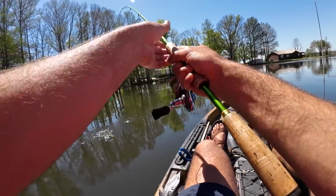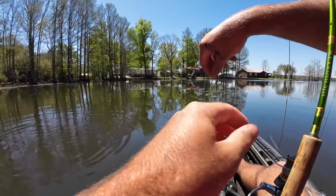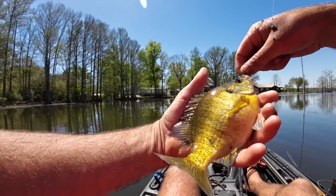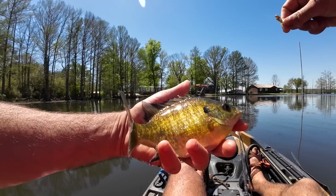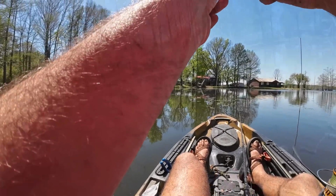Not bad. Is it a red ear? Oh, it's a bluegill. It's a female. It's a chunky female. Look at that. She's fat with eggs. We're looking for red ears, but we'll take some big bluegills if we can get them. That's a really good size female bluegill. You could definitely eat that size of fish. I'm planning on keeping some fish, but I want the big males and I want some red ear.